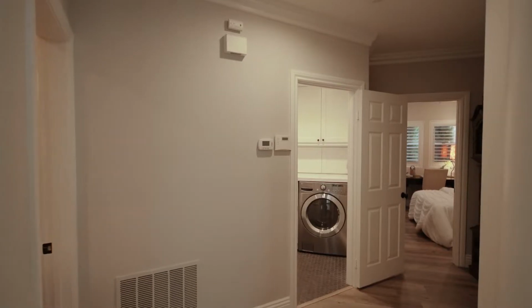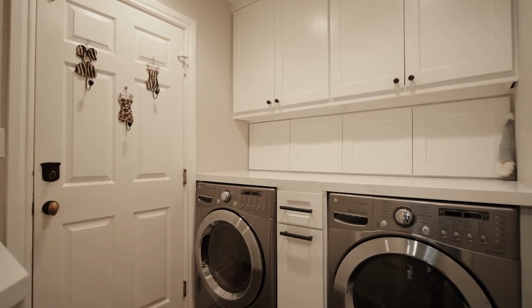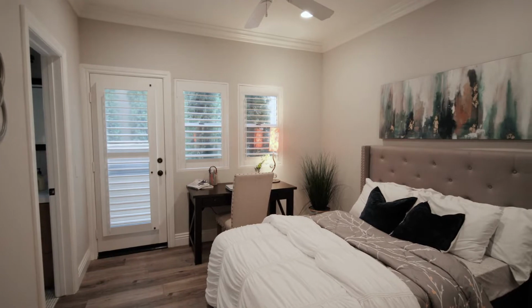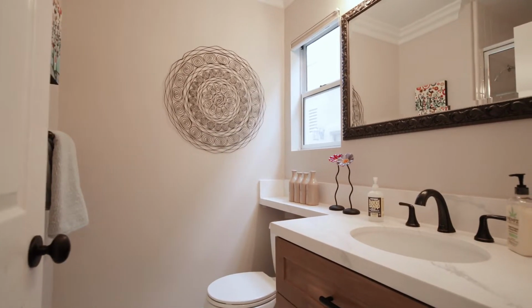Also downstairs, you have a powder room, an inside laundry room with Calacatta quartz countertops. It's beautiful. A downstairs ensuite bedroom. This is only one of 2 models in a whole community of Foothill Ranch that has that option. The bedroom also has an outside door, so it's great access for out-of-town guests or relatives. Let's go ahead and look at the kitchen.